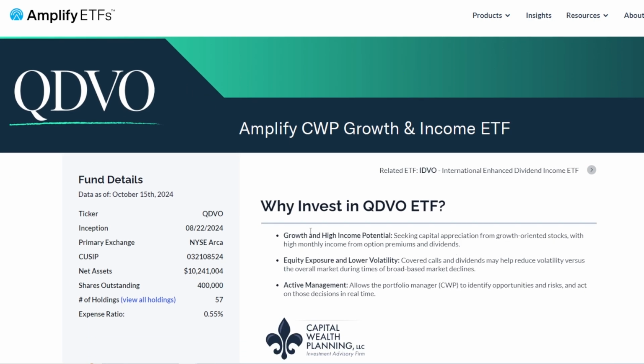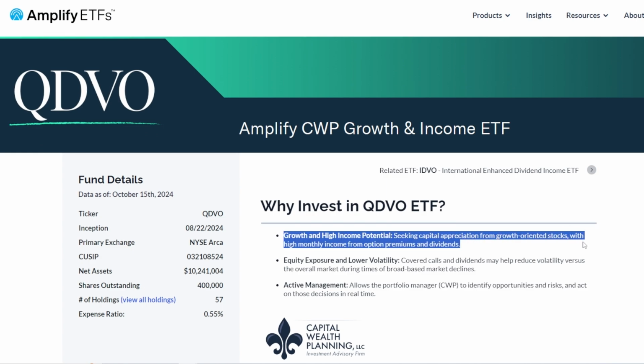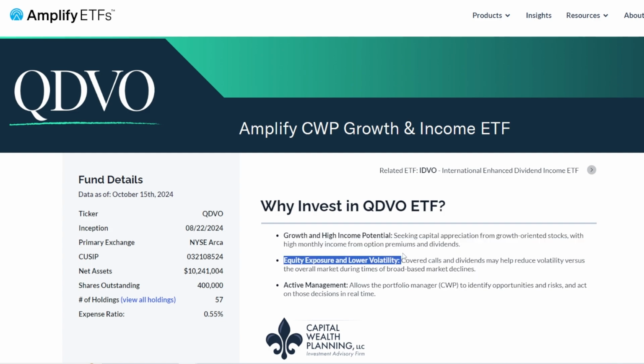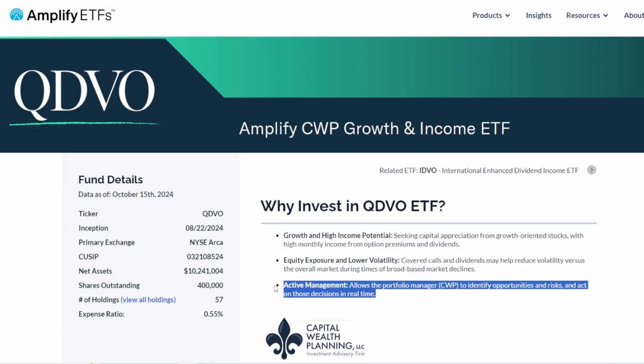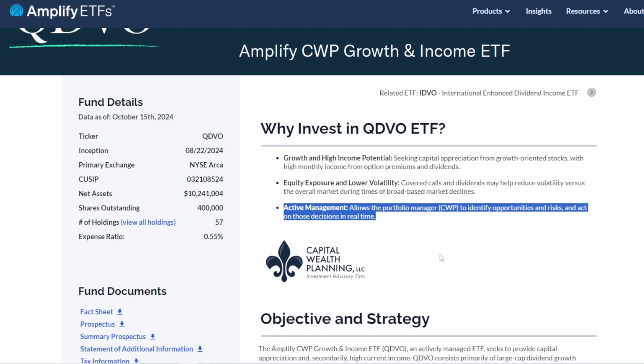Now, it says right here, why invest in QDVO ETF? It says growth and high income potential, seeking capital appreciation from growth-oriented stocks with high monthly income from option premiums and dividends. Also, equity exposure with lower volatility: covered calls and dividends may help reduce volatility versus the overall markets during times of broad-based market declines. Now, lastly, this ETF is going to be actively managed, which is going to allow portfolio managers to act on things in real time, which can definitely make or break certain situations.